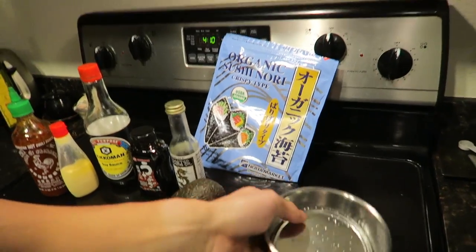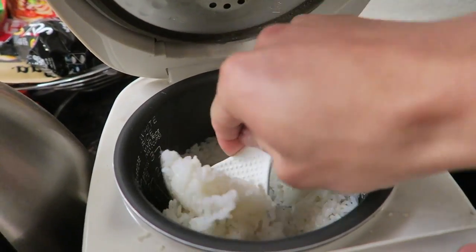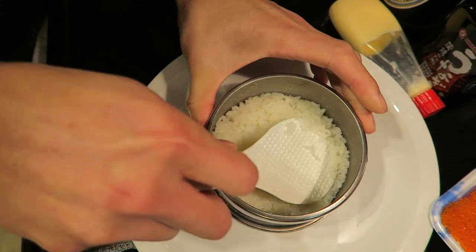I just bought this thing here. But really, you can use any kind of cylindrical object, such as a can. And of course, we have some rice. You want to make sure that the rice is cool before we add the next layers. And make sure you pat it down. While we wait for that to cool down, let's start on making the sauces.